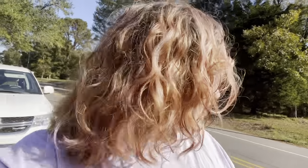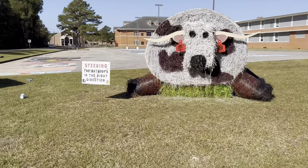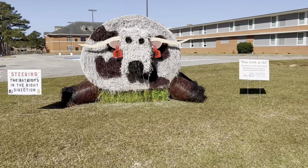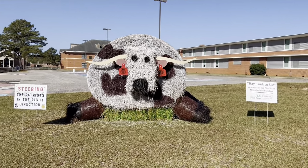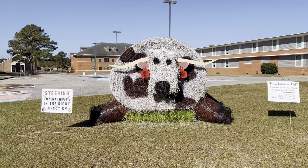Since I found that the intermediate and the elementary school did hay bales, I decided to come check the high school, and guess what? They have one. It's a cow. It's a steer. It says, steering the Patriots in the right direction. Super cute. Yes, our high school in the background does look like an apartment building. Just ignore that. It used to be. But yeah, this is super cute.